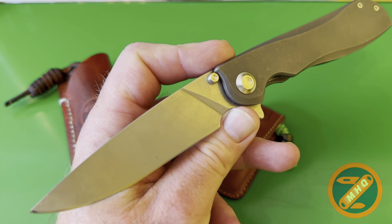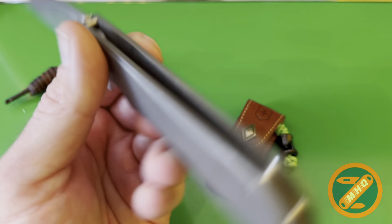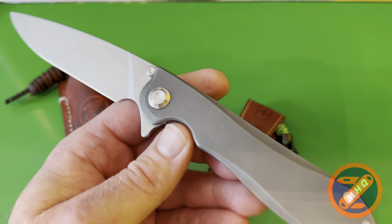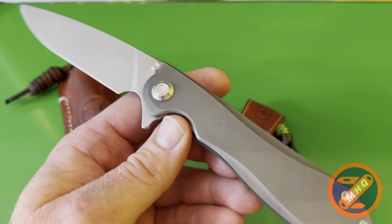So what happened in 2013, Sanrenmu starts working with Carson Huang, and Carson Huang brings over a bunch of his knives, the Boiling Flipper being one of them. They renamed it and called it the Megalodon and put Real Steel logos on it and sold it to the public, basically. I heard that the original 2013 Megalodons were made in the Carson factory using Carson parts under Carson supervision.